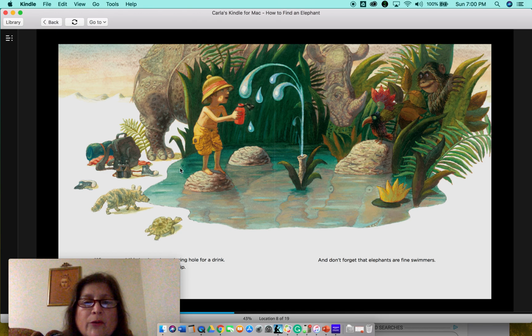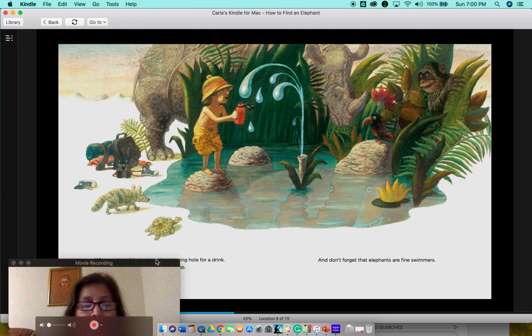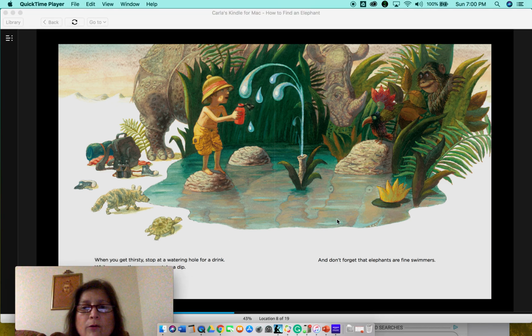What is this over here? Do you know what that's called? That's a watering hole. What do we see around the watering hole? We see a rhinoceros. We see a monkey. We see that same bird. I keep on seeing that same bird. And I see his book bags, a turtle, and I see some rocks. Uh-oh, what is this here? Could that be the elephant?